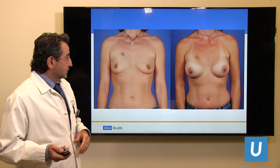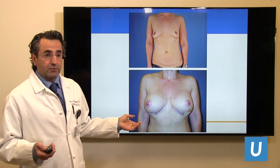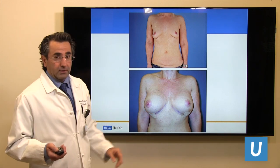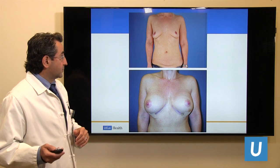Again, before and after. And one last one. This is at the end of surgery in the recovery room, and my marking is still fresh. I just want to show several pictures, 6 months out, many years out, and then immediately after operation.